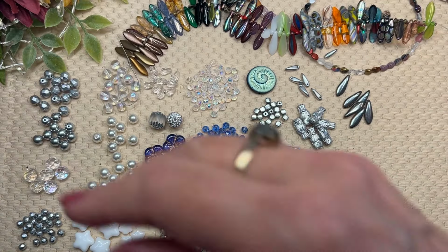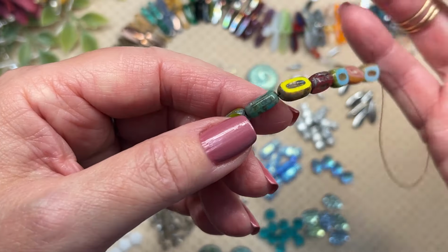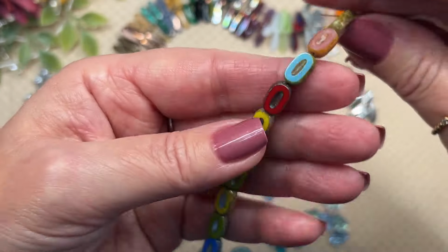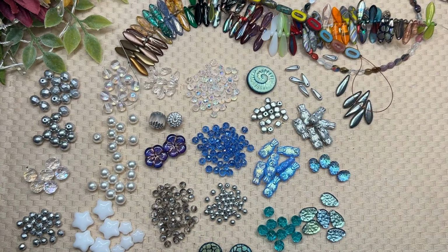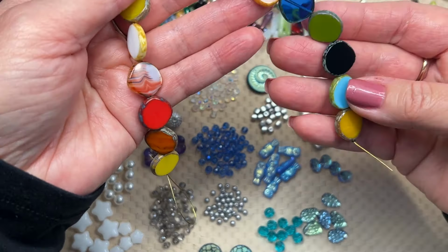And then I love these little Czech glass table cut little beads. Oh, wow. I can't even talk. They have the Picasso wash around the end, and then they're around the edge, and then they're table cut on both sides. Look how sweet. What a gift. And then one more wonderful strand of table cut Czech glass beads, all the different colors to work with. Oh, I'm excited about this.